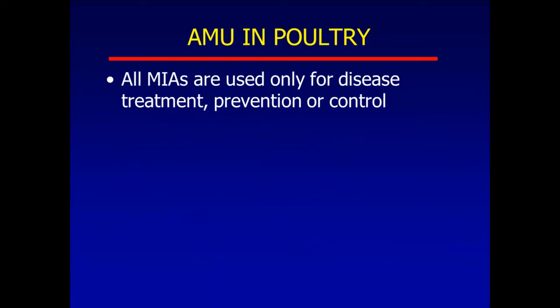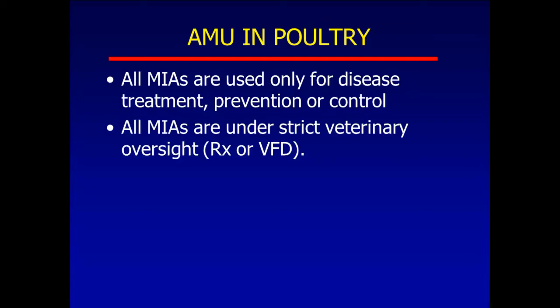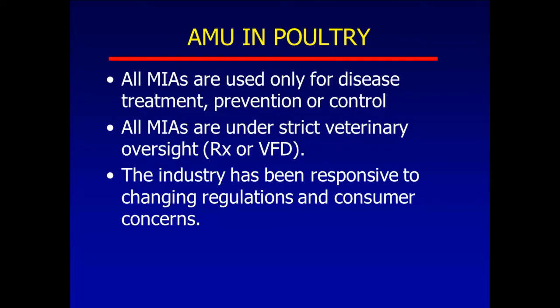All our medically important antimicrobials are used only for disease treatment, prevention, or control. They're all under strict veterinary supervision. Since before January 1st, 2017, many companies were already prescribing only by order of a veterinarian. But certainly since January 1st of 2017, it is all either prescription or veterinary feed directive order. So the industry has been responsive to changing regulations and consumer concerns.